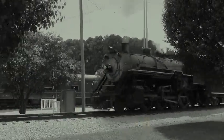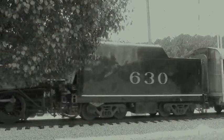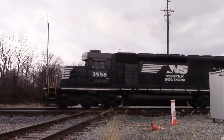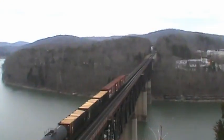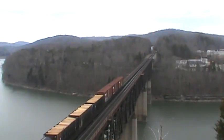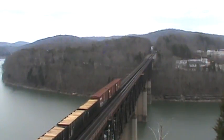Later, the CNO&TP would be taken over by Southern Railway, then later by Norfolk Southern. Today, the line is still leased by Norfolk Southern, and the lease will expire in 2026. I bet Norfolk Southern will renew the lease by then.